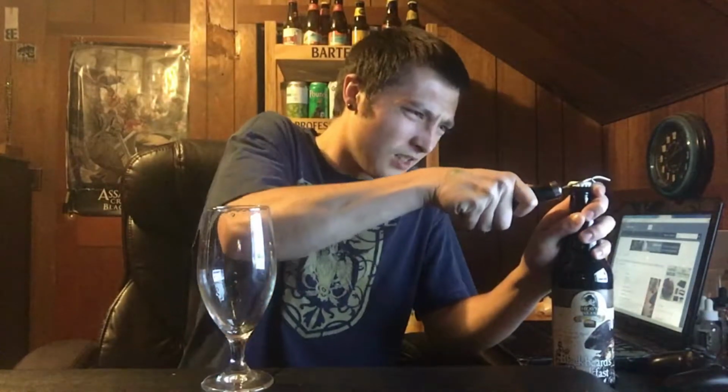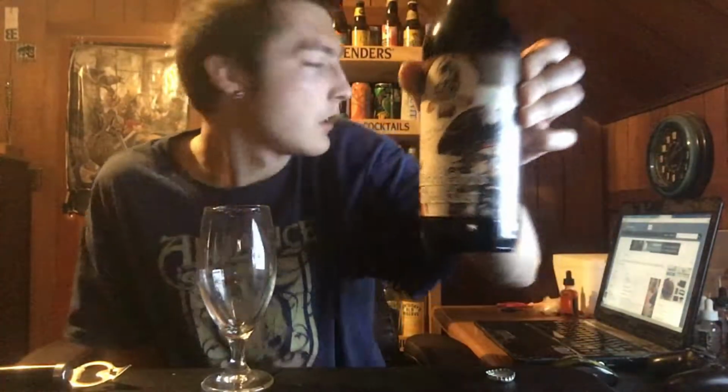This is a beer by Heavy Seas. I'm going to read some stuff off Beer Advocate for you guys, and I'm going to crack this open and pour it into my nice Omegon glass I got here. The Beer Advocate score on this is a 92, and this is Heavy Seas Blackbeard's Breakfast Barrel Aged Imperial Coffee Porter.